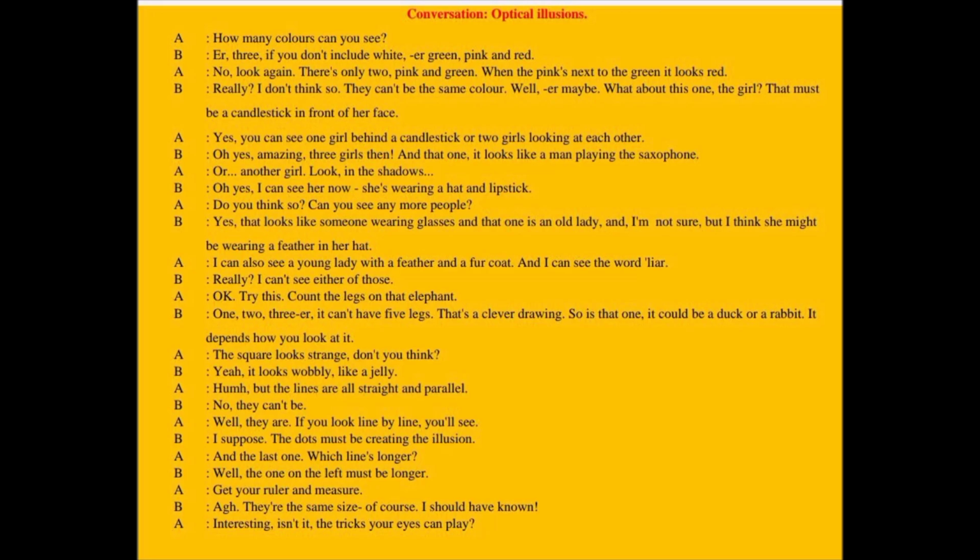Mm-hmm. The square looks strange, don't you think? Yeah, it looks wobbly, like a jelly. But the lines are all straight and parallel. No, they can't be. Well, they are. If you look line by line, you'll see. I suppose. The dots must be creating the illusion.